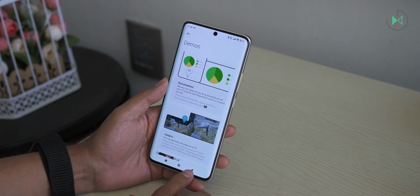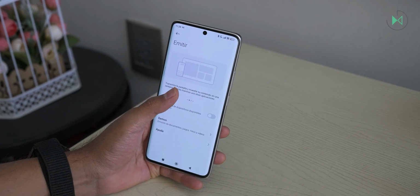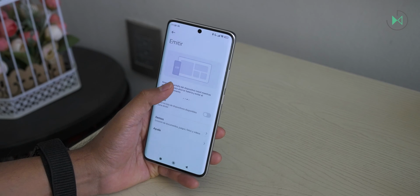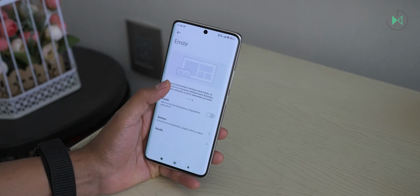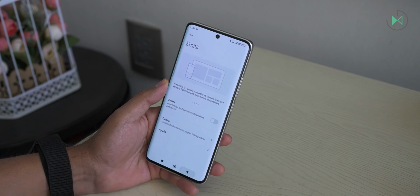You can also minimize the applications that you are projecting on your cell phone to continue using it while the projection is maintained, and you could also turn off the screen of your cell phone or block notifications. So it is definitely a very useful projection for all the features it offers.